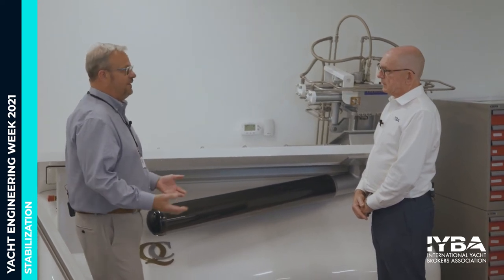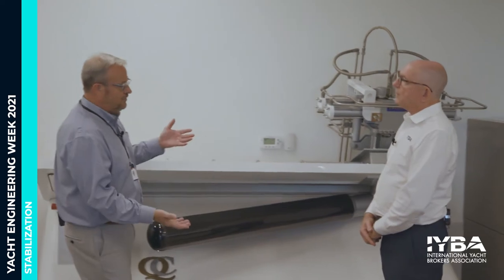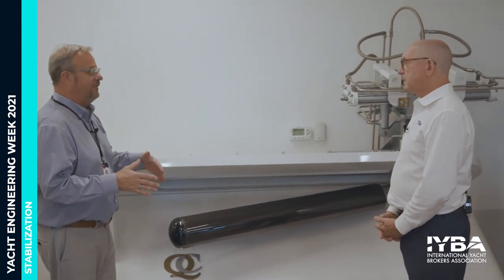So by increasing the RPM, we can increase the lift, and also by changing the direction, we can create the lift in the opposite direction, one side of the boat or the other side of the boat. Very much like a stabilizer fin, where we change the angle of the fin to generate more lift.